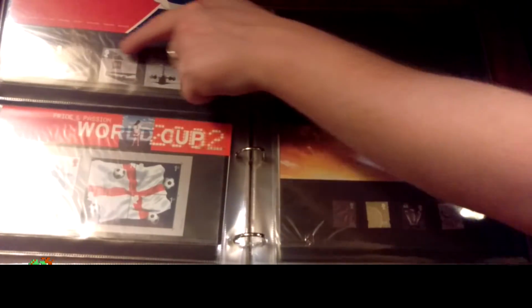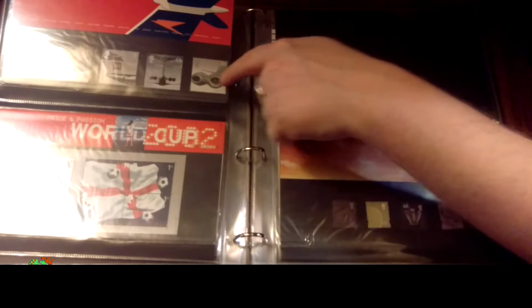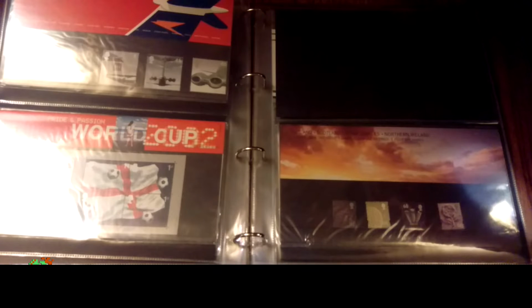Airliners, so there's all different bits of plane here, close-up things. I don't know what most of them are, so don't ask me.